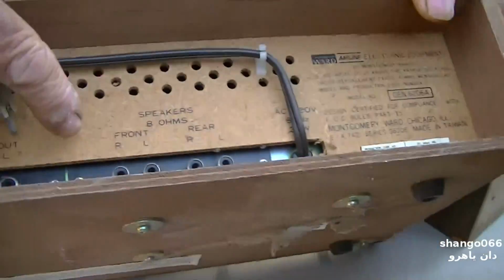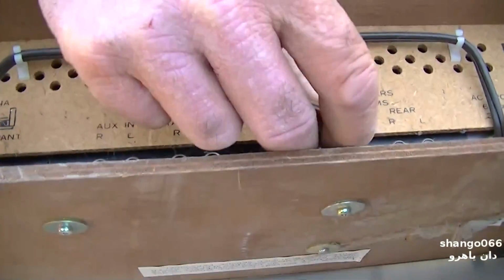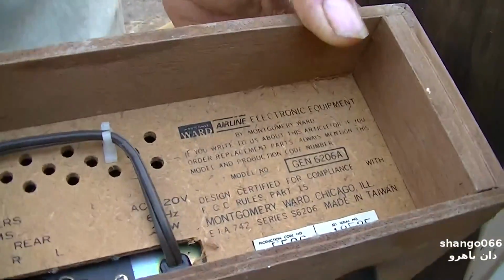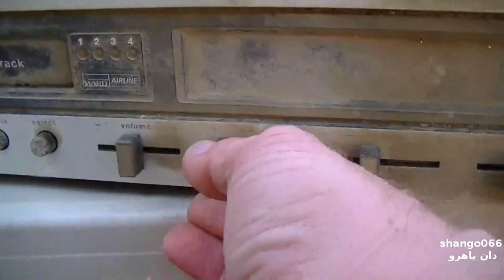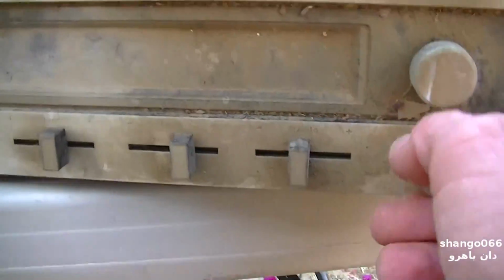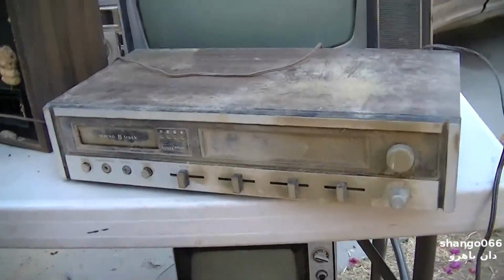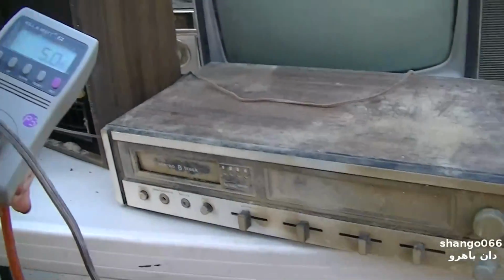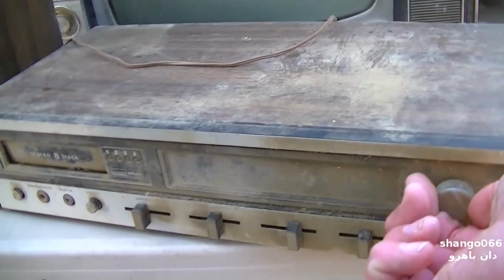It's in pretty good shape on the back. 8 ohm speaker front and rear. This is a Ward's Airline too. 6206A model. Power is on. Here we go. Little oscillation. It's motorboating.